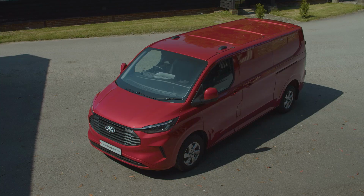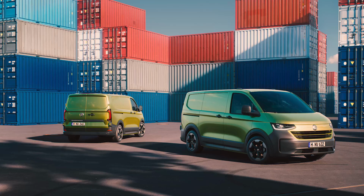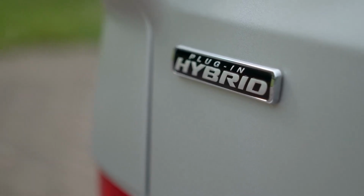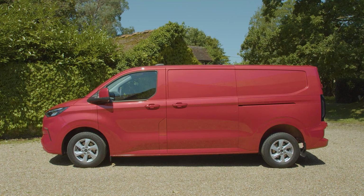The Transit Custom evolves into second generation form with the aid of shared design with Volkswagen. As well as the familiar diesel range, there's an improved PHEV variant and, most notably, a full electric e-Transit Custom model too. Britain's best-selling van just got a lot more up to date.